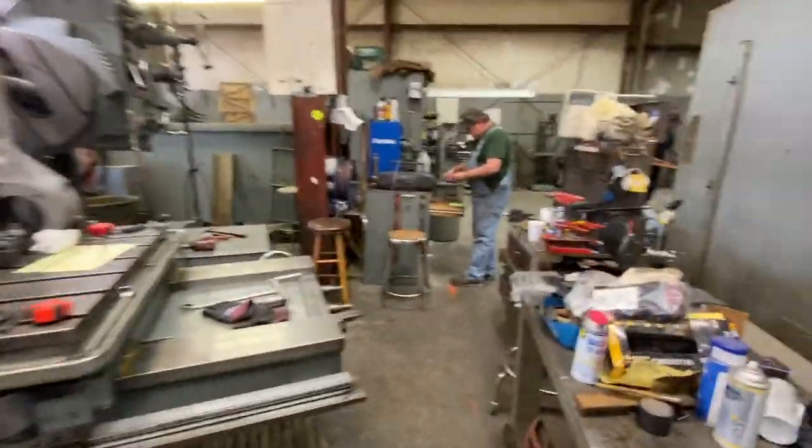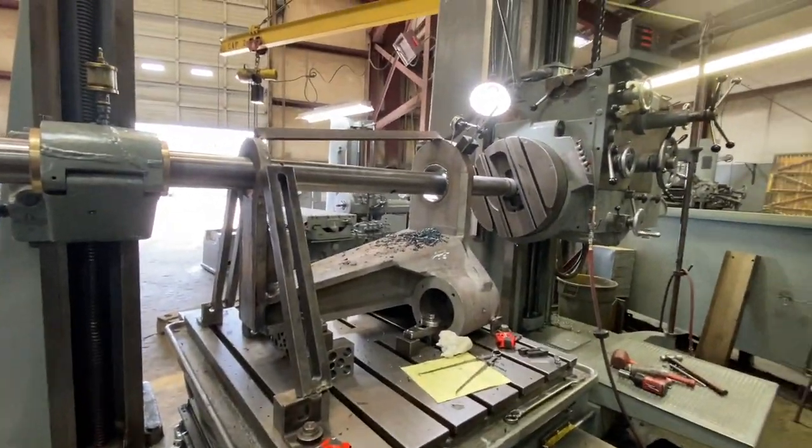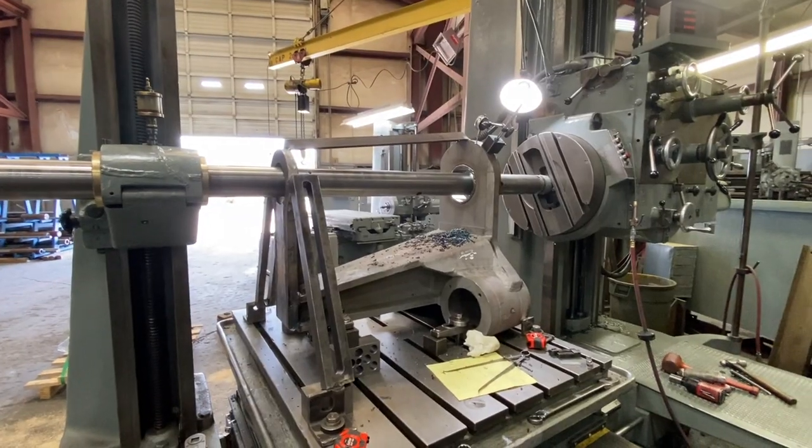Video and Larry over here. Larry, what are you working on again? This crane part for Manitowoc? Manitowoc crane. Doing some boring on this piece.